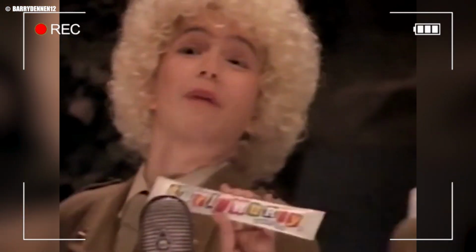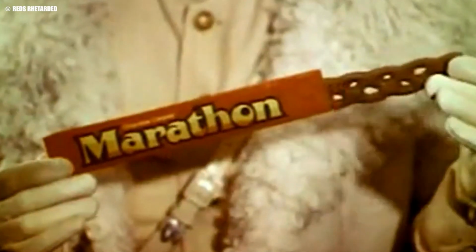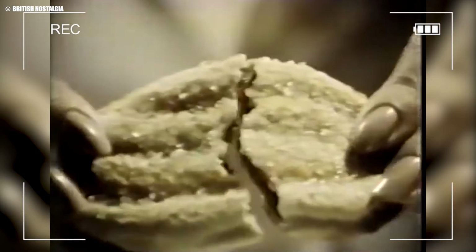1970s snacks that shaped our childhood. Do you remember the feeling of ripping open a candy package, taking that first bite, and thinking you found the best snack in the world?